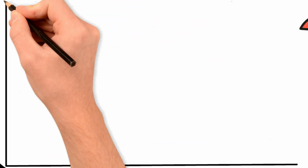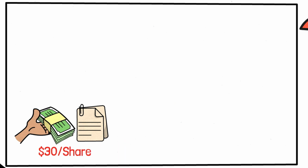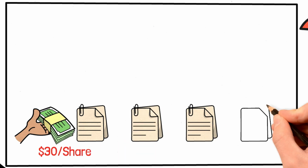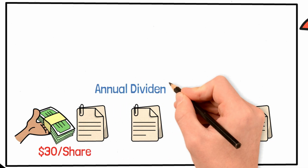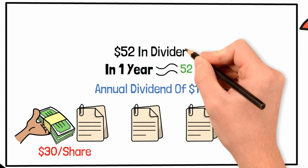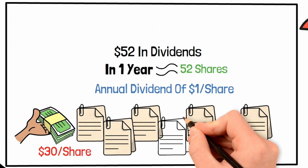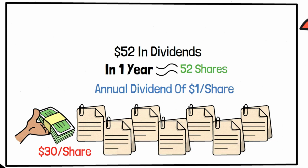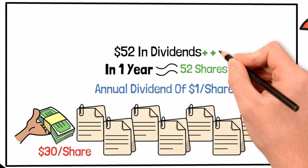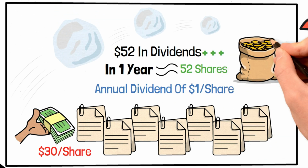For example, suppose you invest in a stock worth $30 per share and you buy one share every week. If this stock pays an annual dividend of $1 per share, after 1 year, you would have approximately 52 shares and you would receive $52 in dividends. By reinvesting those dividends, you purchase more shares, which in turn generate additional dividends in the following year. This creates a snowball effect, where the growth accelerates over time.